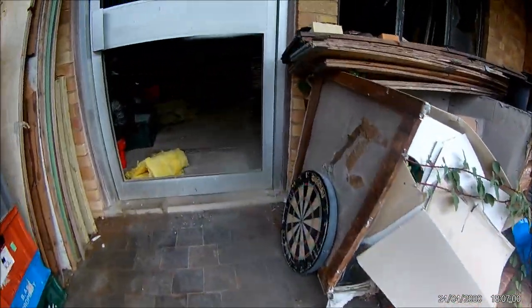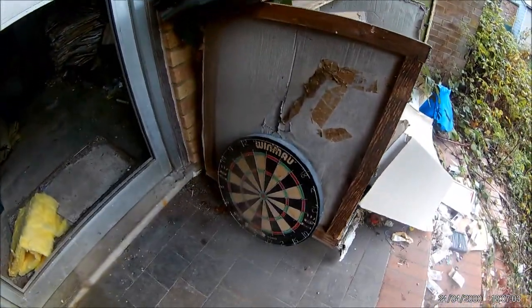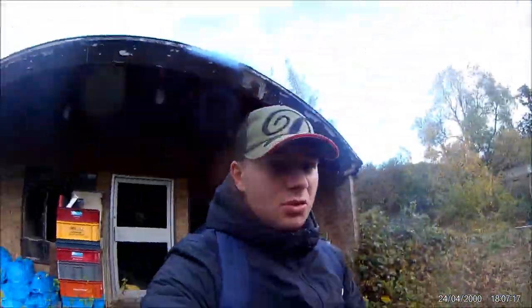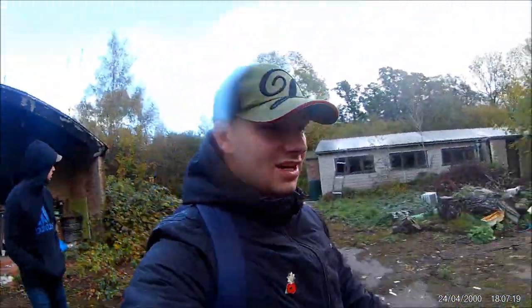Matt, do you want a dartboard? Dartboard? Give it to your dad. I do not want to go in here either. Old sofa, old step. Just loads of junk, guys. Loads of junk.